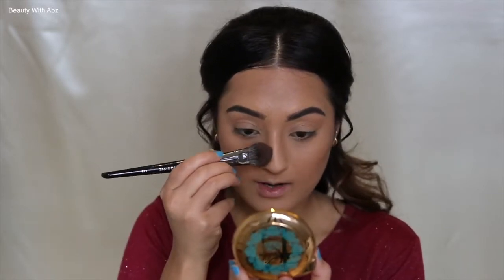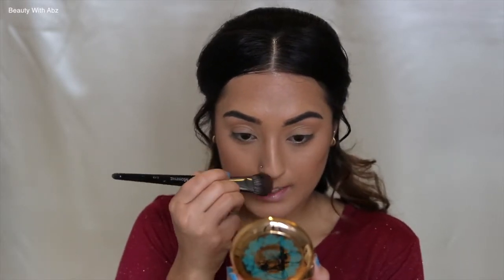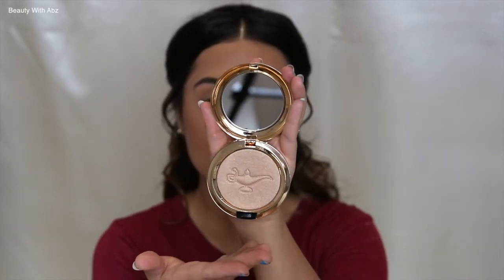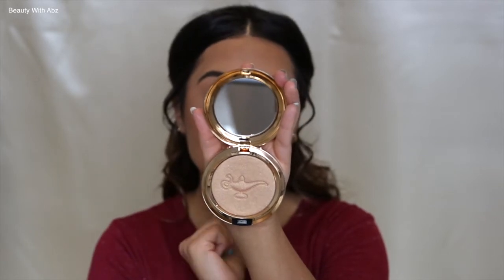Now I'm going to contour my nose a little bit as well because Jasmine has a very small pointy nose. Now time for the highlighter. This highlighter again is embossed with the lamp and it looks gorgeous.